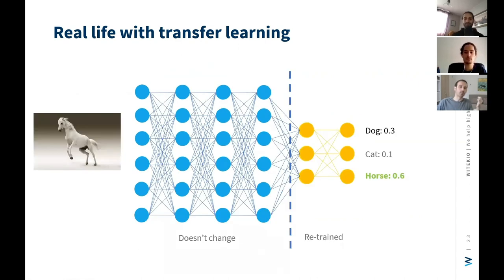So in real life, usually what you use is transfer learning. Instead of retraining everything, you just go here, to the end of the network. In our case, it's the last six neurons. You remove them completely, you put in six brand new neurons, and you just retrain that part of the network. And it's going to learn to recognize horses in addition to dogs and cats. And that's the whole point of transfer learning.